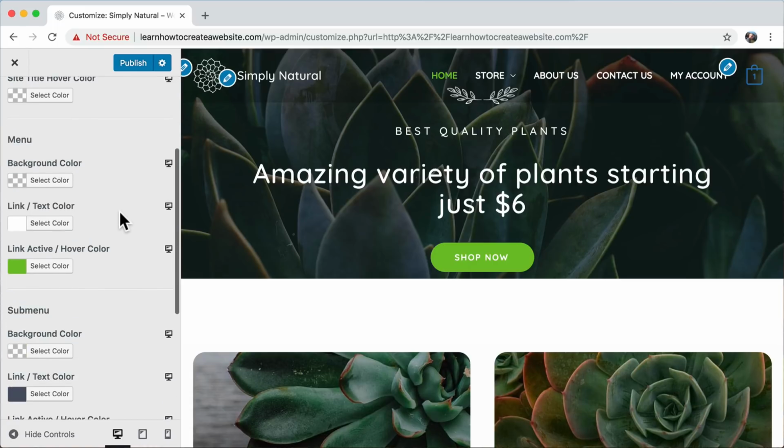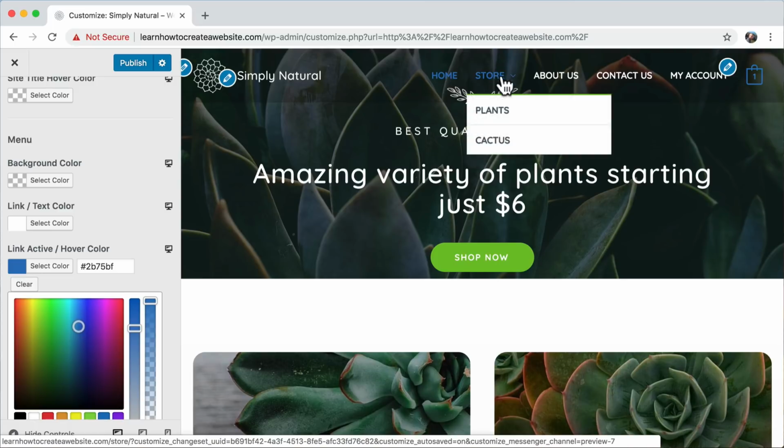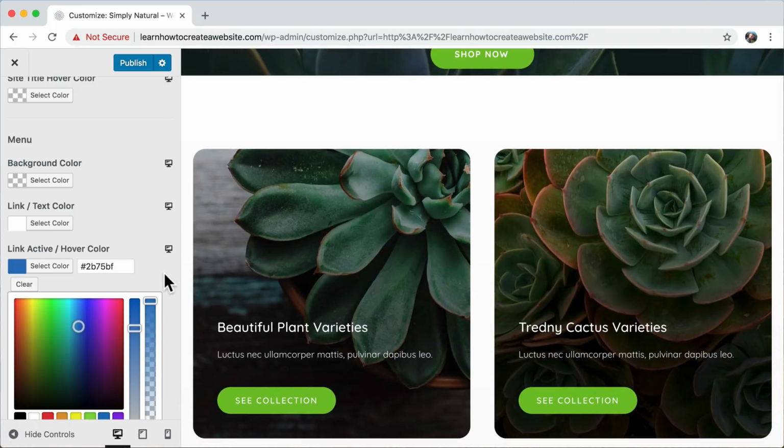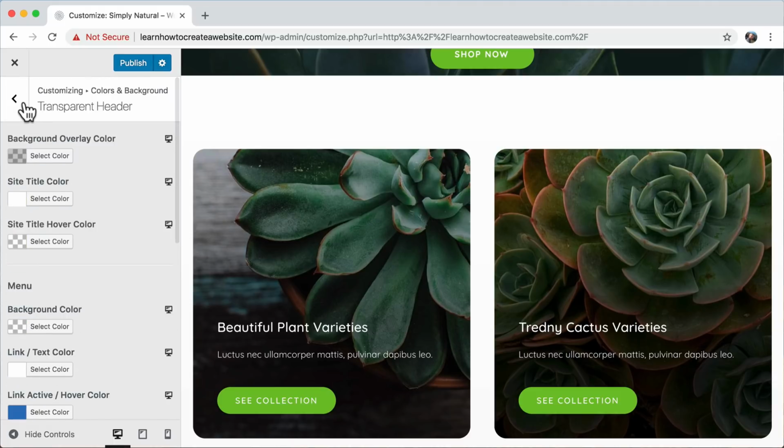And yeah, this is the transparent header color. So we can select this. We can actually change, copy it. And then that changes. So that's pretty cool. Yeah, so that's it. And you have there the desktop icon.